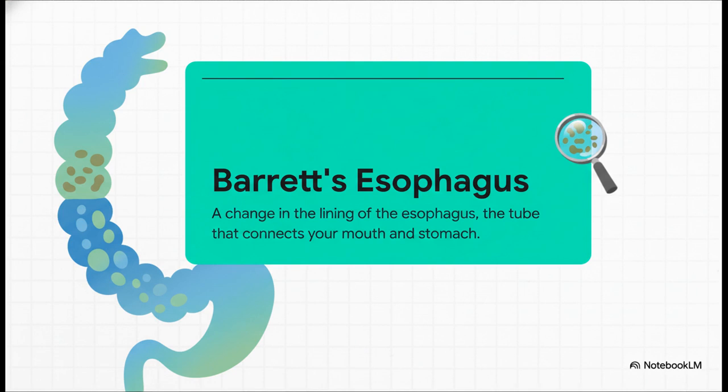Okay, to put it really simply, Barrett's esophagus is just a change in the lining of your esophagus. You know, that's the tube that carries everything you eat and drink from your mouth down to your stomach. It's not a disease itself, but more of a change in the type of cells you have there.